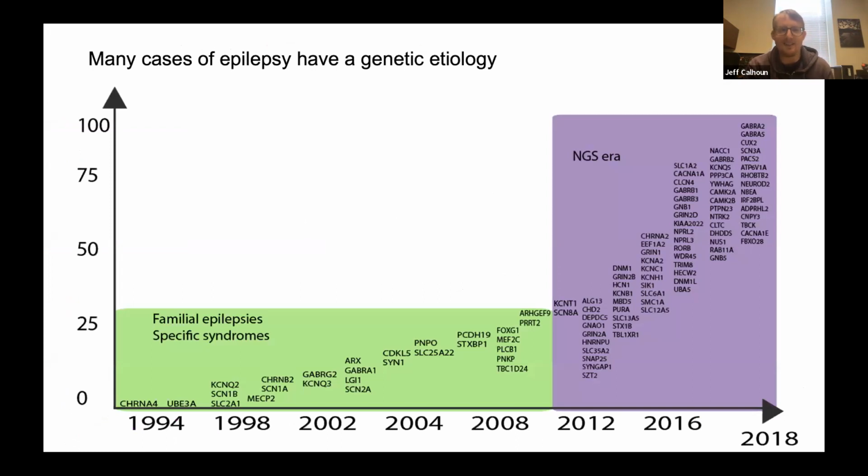So I think classically in our physiology courses, we're taught to think of epilepsy as due to an acute insult. It's easy to imagine somebody has a car accident, they hit their head on the steering wheel, you get an acute insult to the brain, a traumatic brain injury that later causes the development of an epilepsy. But one thing we've realized as a field since the mid-90s is that many cases of epilepsy actually have a genetic etiology rather than the classical acute insult paradigm.